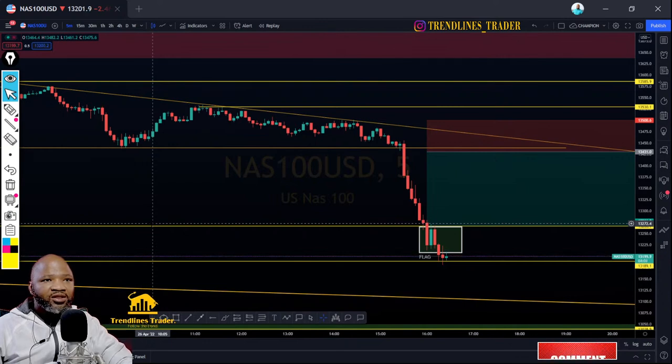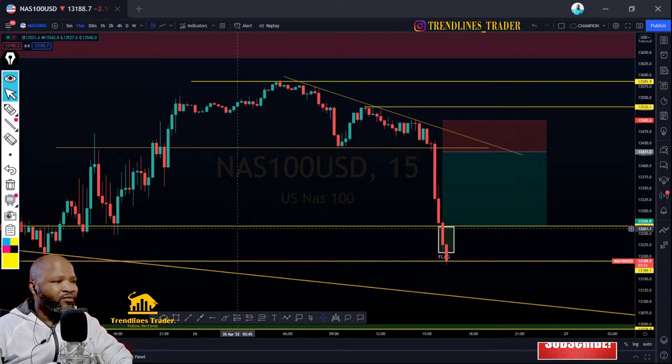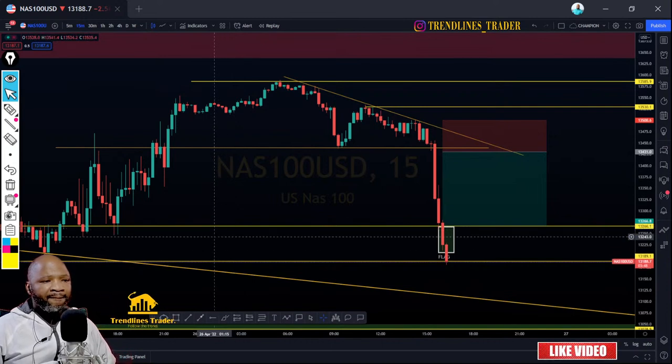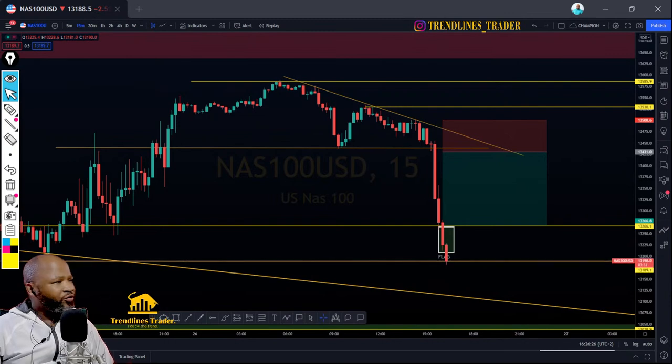You can see the price is giving us that. It's losing momentum now. The price is losing momentum. We just have to see. This is the 15 minute time frame. We are 4 minutes away from 10:30 New York time, and South African time is 4 minutes away from 4:30.